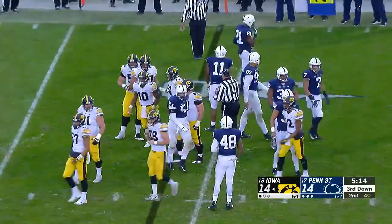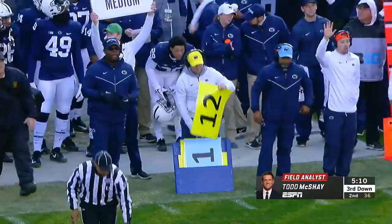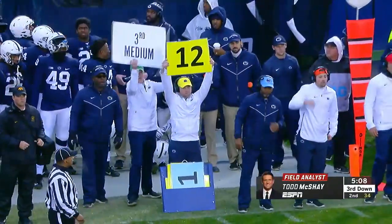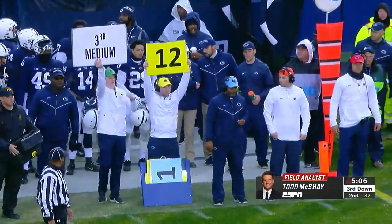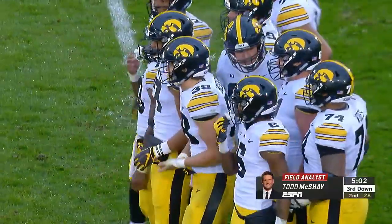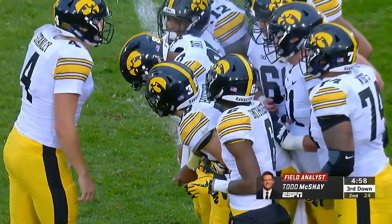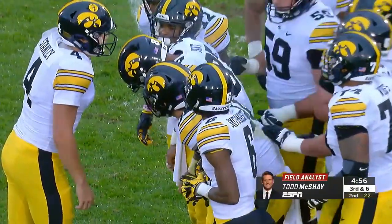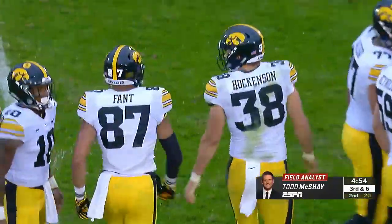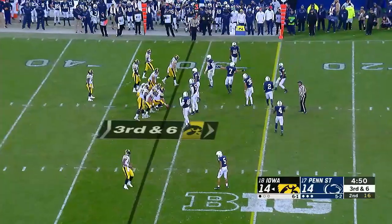And the thing about it, Brian, is with 12 personnel, it's not just ordinary 12 personnel. You've got two unbelievably talented tight ends in Noah Fant and TJ Hockenson. And Hockenson especially gives Brian Ferentz some flexibility because he can play in line as a blocker, and he's a darn good blocker. But then you can flex him out and use him as a receiver and create mismatches. Right, which changes your call as a defense, right, Todd? Exactly.